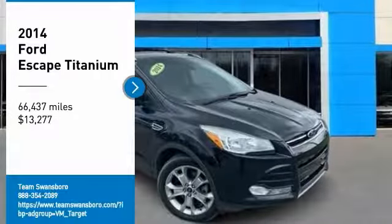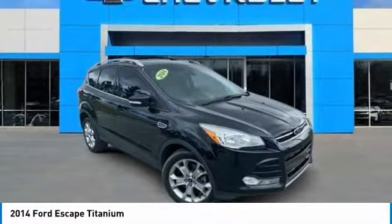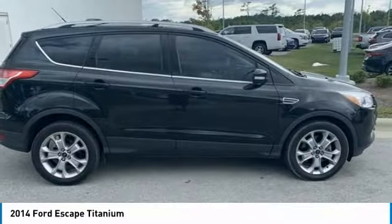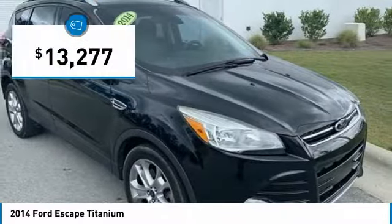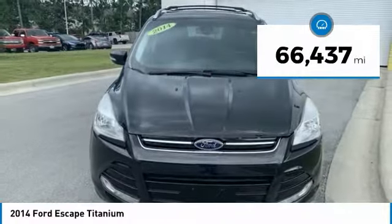Make a great choice today with the 2014 Escape. Gas engines flex, tow, sip, and go with Ford Escape, and is priced below $15,000. This vehicle has less than 70,000 miles.